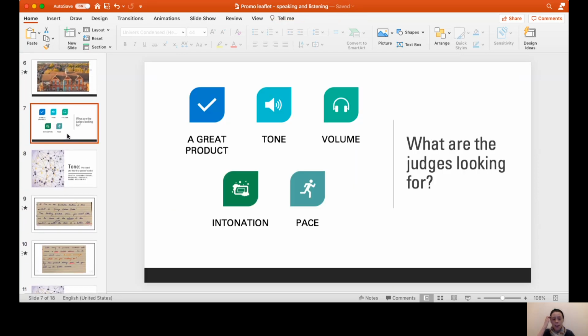And before we listen to one final example of me reading the whole advert through, I want to remind you what we're looking for. A great product, I put a tick with that one because you all have a great product. Tone, say your advert with a friendly voice in an engaging, warm, welcoming way, making it sound that you really believe this product is great. Volume, clear, confident, and said so that I can hear you and the judges can hear you. Intonation, making sure your voice rises when you're asking those rhetorical questions and then falls again in appropriate places. And pace, not too fast, not too slow, and pausing at all the correct punctuation.